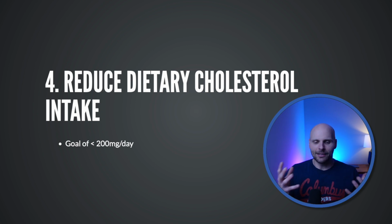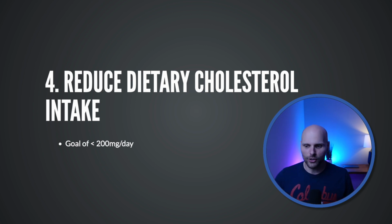So it's kind of like, what came first, chicken or the egg? We're not necessarily sure, but we tend to see that high cholesterol foods do lead to an increase in LDL. And so for this, you're going to have to look at food labels, right? Usually these are found in animal products: red meat, dairy, eggs, those types of things. The goal is to keep it under 200 milligrams per deciliter.